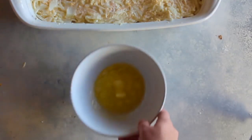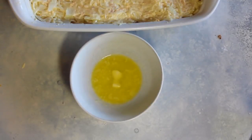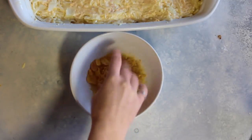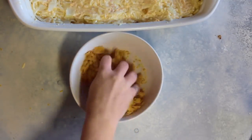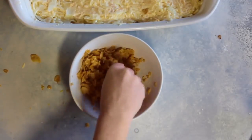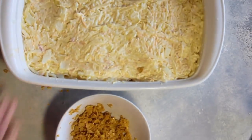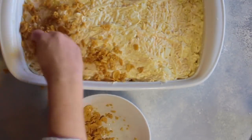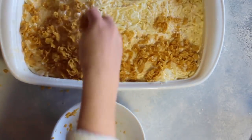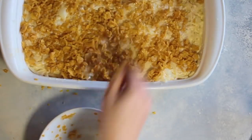Okay, just gonna set that aside. Then I have 2 tablespoons of melted butter, and I have 2 cups of crushed cornflakes. Now, I do it the cheating way. I kind of like my cornflakes big, so I crush them in my hand and then just mix them a little bit. Now, once those are done mixing, you're just gonna put them right on top of your cheesy potatoes. Spread them around the best that you can. Then you're going to cook them at 350 degrees for 30 to 40 minutes.